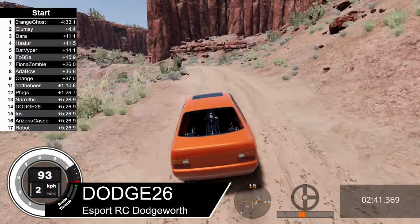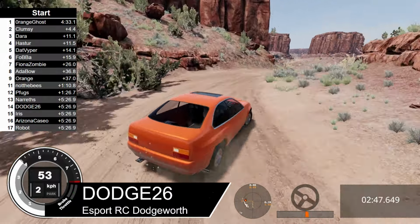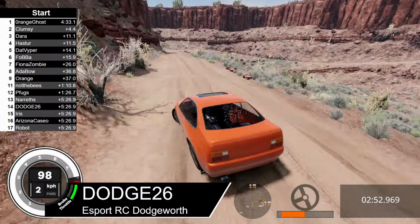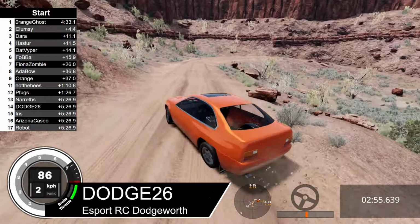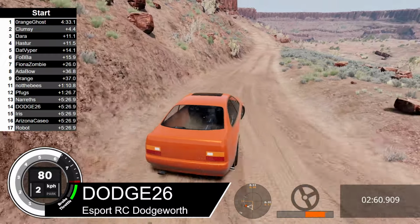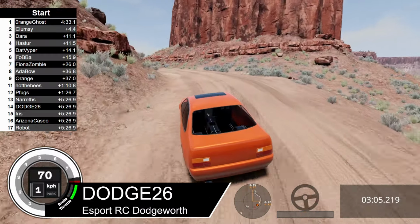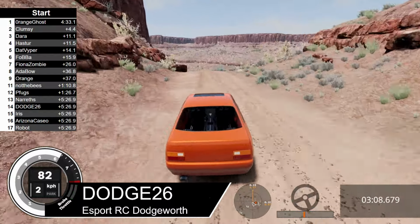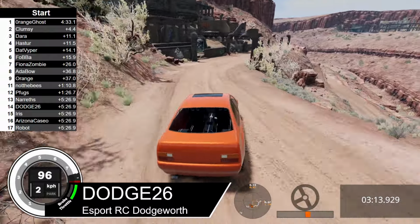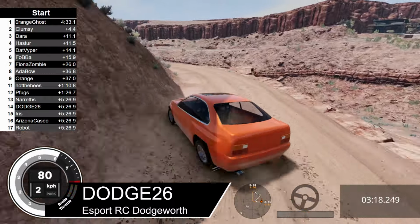So you can see some dangerous rocks just lying at the edge of the stage. We could potentially catch some people out down the line. Car getting a bit sideways, nearly oversteered into a rock, but Dodge has kept it under control. Coming up now towards the end of the stage. Not running wide like Robot did earlier. Right through the abandoned building.